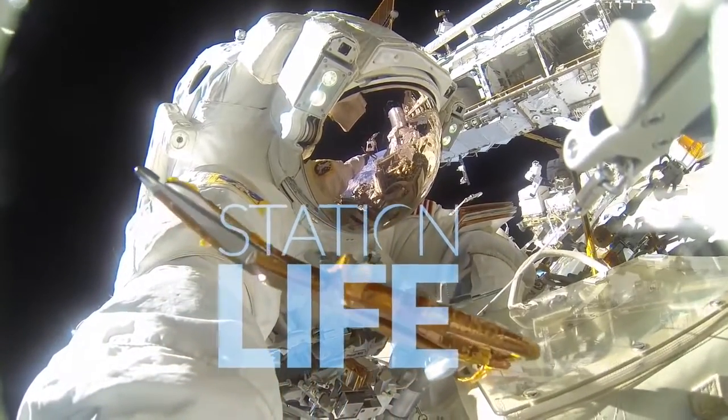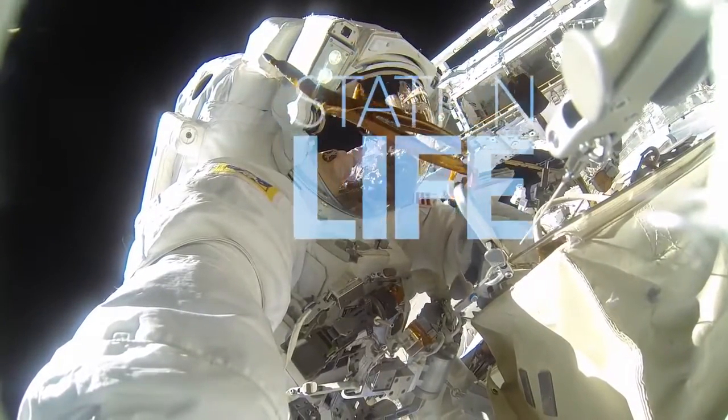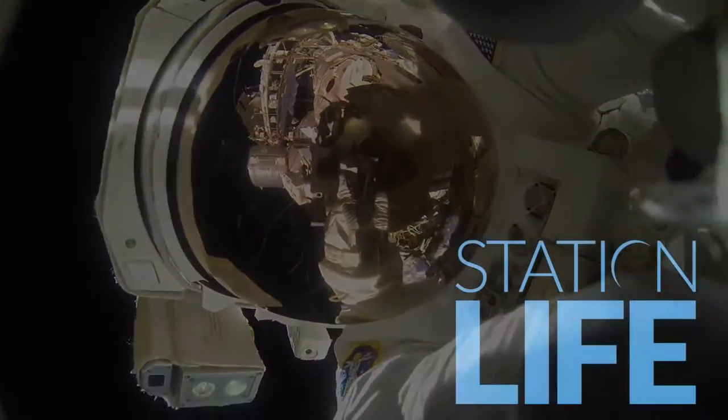As the International Space Station flies 257 statute miles over the coast of Chile, Terry Virts, in the initial moments of his first spacewalk.